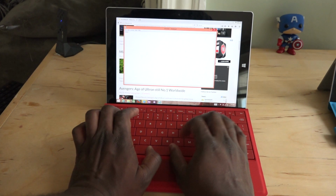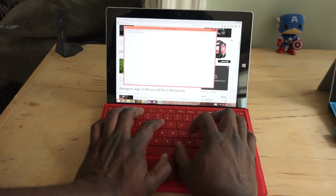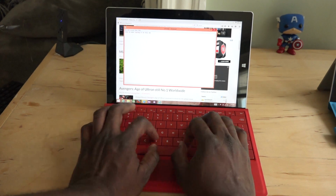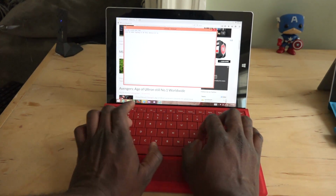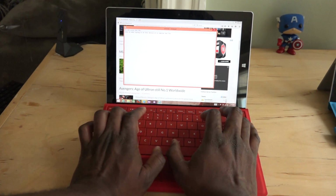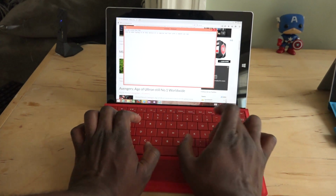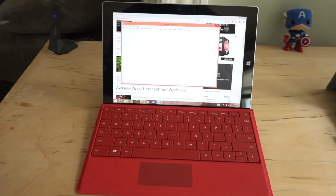Using the backlit keyboard for both devices is similar but a difference. The Surface 3 has a smaller keyboard because, of course, it's a 10.8-inch device. So for someone like me with larger hands, it will feel a little tighter, maybe a little more cramped, but it's still very usable. All the buttons are very accessible, and you can navigate across the keyboard with ease.